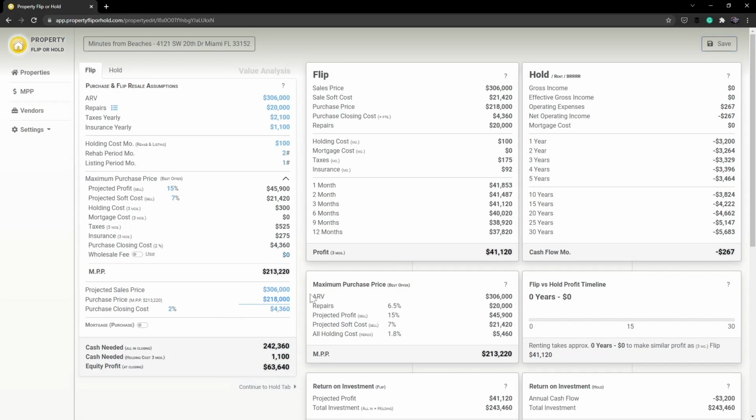And if you notice, as you fill in the information, now it also knows what your purchase closing costs are going to be. And the maximum purchase price section is saying, okay, you're also going to have another $4,000 in closing cost. So it's lowering the value of what our maximum purchase price should be. For now, I'm going to leave it at $218,000.